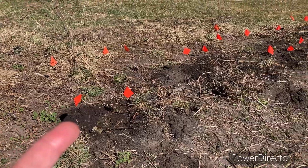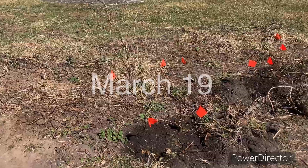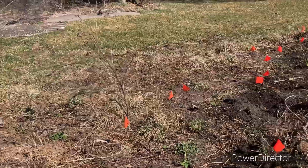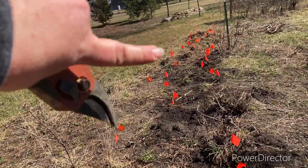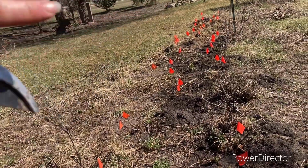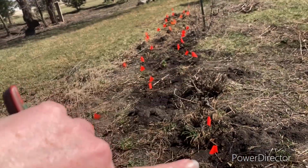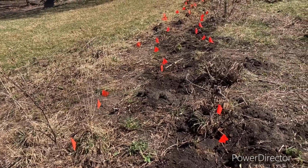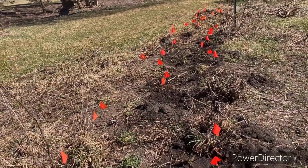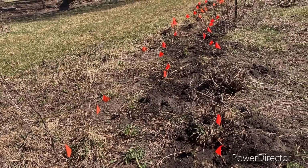Okay, so as you can see, this is my old asparagus patch that came with the house that we bought. Today I planted all of those, and those. There were only probably 10 or 12 here, and I'm trying to grow my asparagus patch.